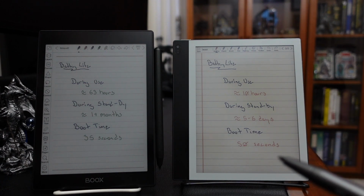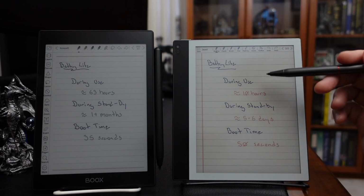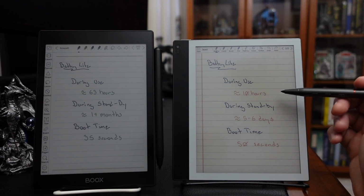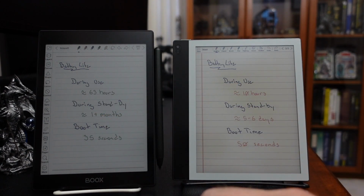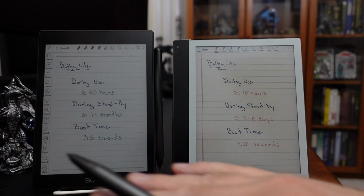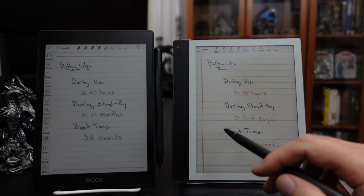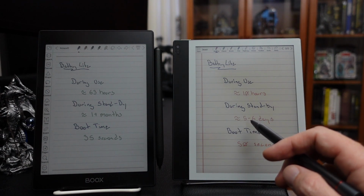Not nearly as good. Doing the same conditions, my usage is estimated to be approximately 10 hours of use, well short of the 63 that I'm experiencing with the Boox. Reading the same novel, no front lighting, and quite a difference there. Same with standby. You can't even get a week of standby. The battery drain is so great.